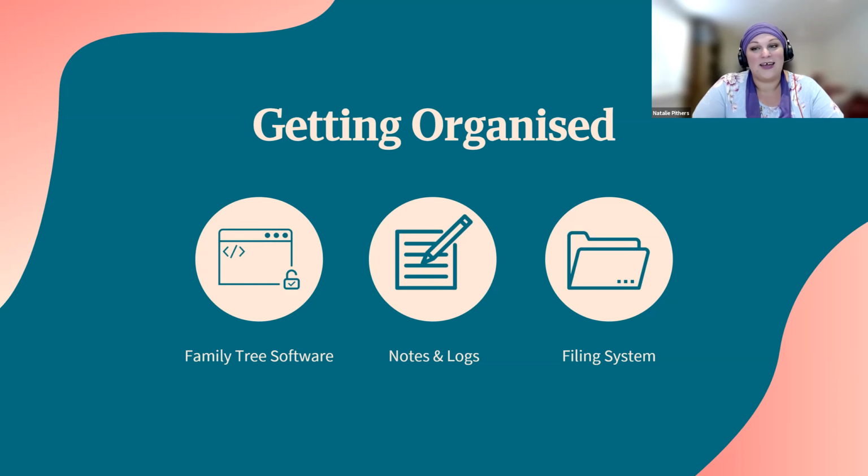And then within those logs, obviously you want to record, not so much your sources if you're using family tree software, but all your thinking. So it's really easy when you start researching your family tree to think, oh, I'm going to remember how I know that this is the right person, or how I've narrowed it down, or what my doubts are. But you don't, you forget, especially as your tree gets bigger and bigger.